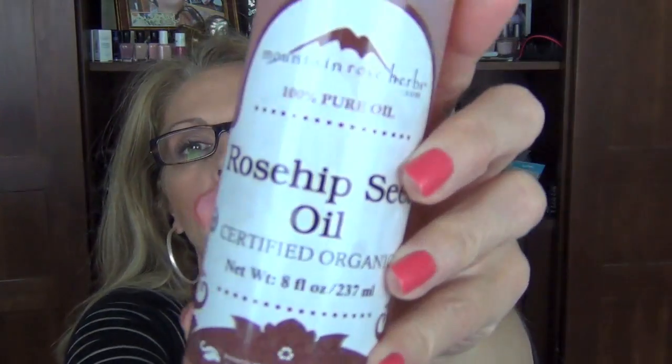Okay, and I've talked about this before. This is my Rosehip Oil. And this is from mountainroseherbs.com.